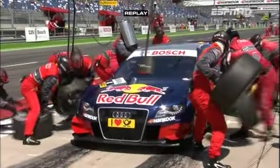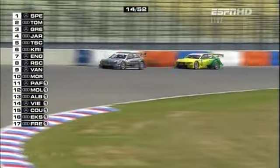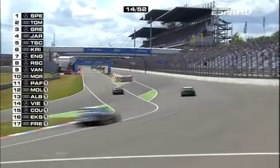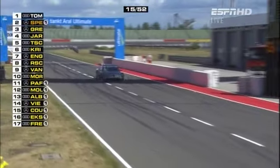So let's see that all over again. Oh! And there, luckily, it fell off and it was retrieved before it could do any damage to anybody else. Right, back to the front then, and Bruno Spengler that is leading this race, and Spengler is in. So the team know that they have got it all to do.